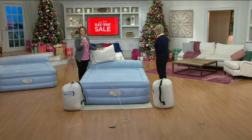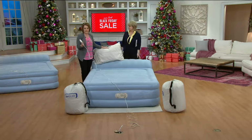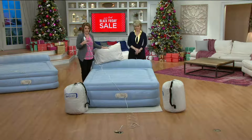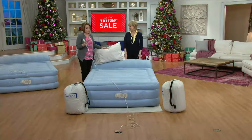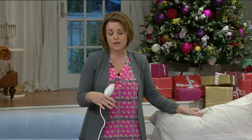We have been using 2 Aerobeds all weekend because it's the holiday weekend. We've had extra guests staying over. You're talking about your family. My family. In fact, we have a queen size and a twin up. And what's so nice is that this has allowed us to stay together. This meant we didn't have to send them to a hotel. This meant we could turn our small house into a bed and breakfast for the weekend.